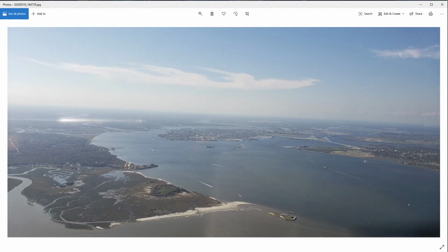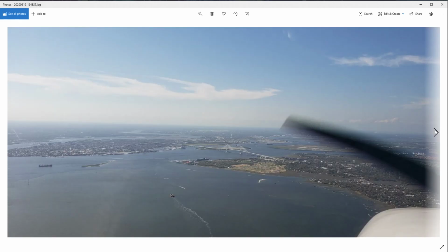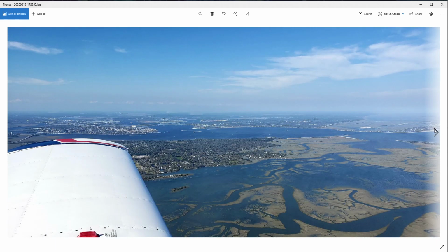Just some more pictures. Again, this is the downtown area, the bridge, and then the airport's back up over here. Fort Sumter, kind of a cool picture there. Some more pictures. This is the Yorktown. Fort Sumter's back over here. This is that bridge that you keep seeing in some of the pictures. Some golf courses and some things like that.